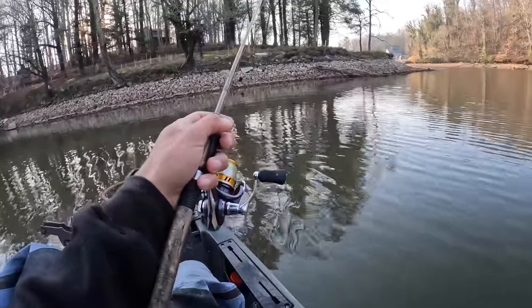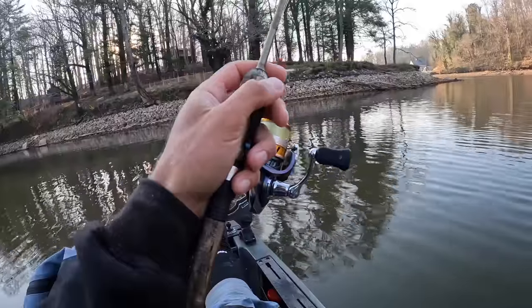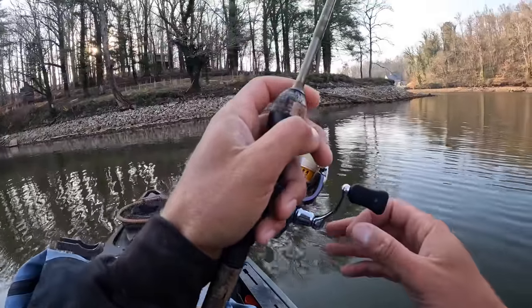I don't know what that was behind me. There's a big splash over there behind me. I don't know what that was. Must have been a carp or something.